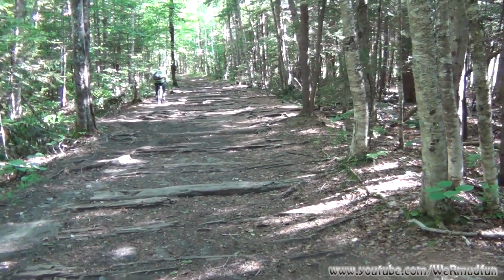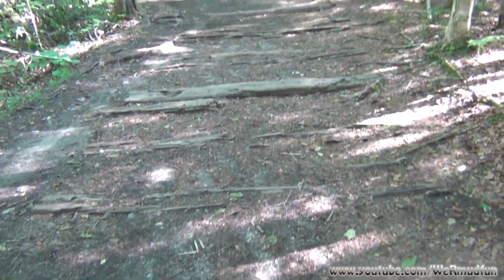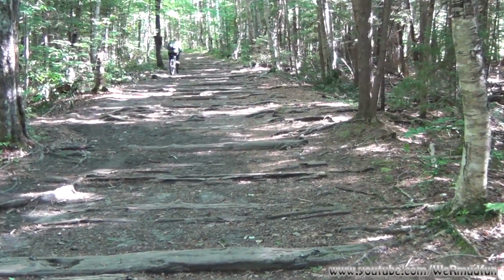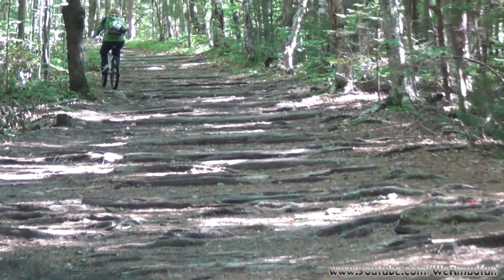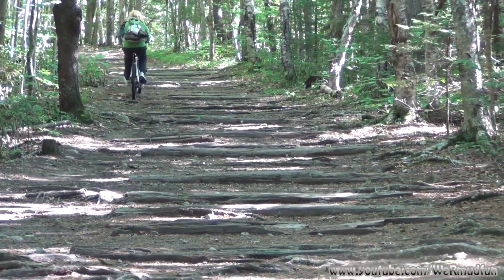Okay, so on the Lincoln Woods Trail, you'll see that there's the old railroad ties. There's a whole lot of them along here because the trail actually is the old rail bed. There's still a lot of the ties out here, the spikes. And that's why this trail is so nice and wide.